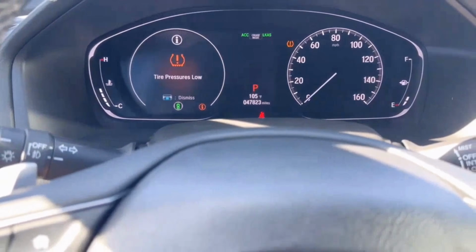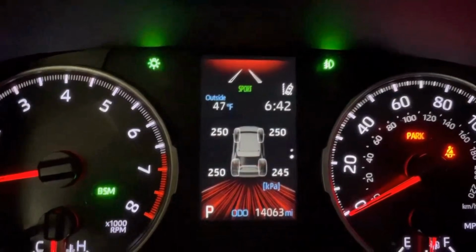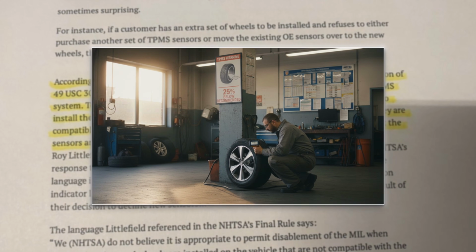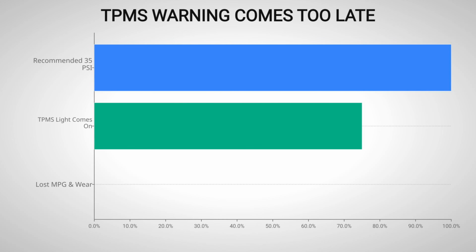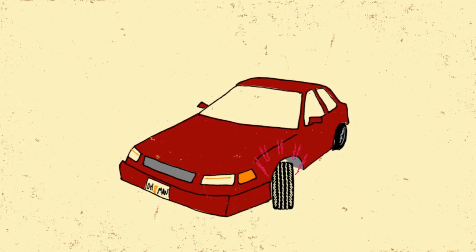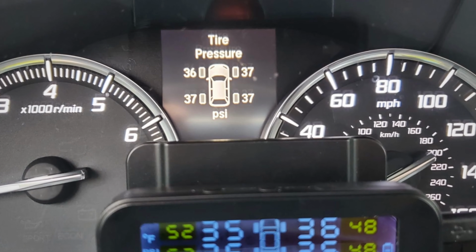Now you might be thinking, but I have a tire pressure monitoring system. That light on my dash tells me if there's a problem. Here's the catch. TPMS is legally required to warn you when a tire is 25% below the recommended pressure. By the time that light comes on, you've already been driving on significantly underinflated tires for who knows how long. The system is designed to prevent blowouts, not optimize fuel economy.